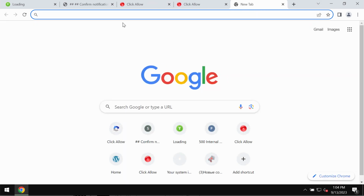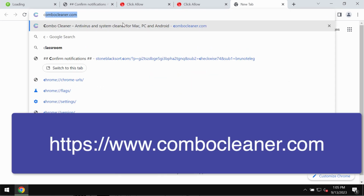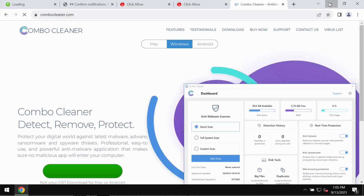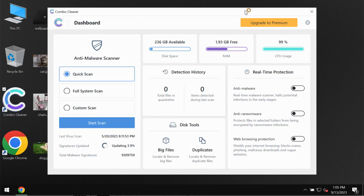I also recommend that you scan your computer with Combo Cleaner antivirus. Go to the page combocleaner.com, download it, install it, and then start scanning your computer with its help.